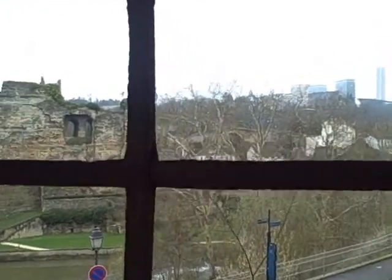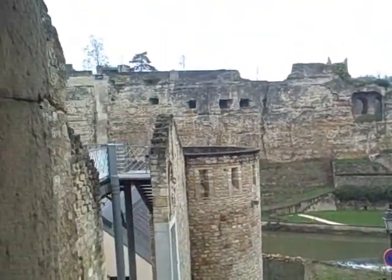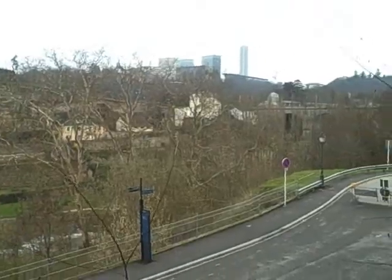Oh no, help! I'm locked in the tower! No, I'm just kidding. Okay, so there's the bridge. There's a shot I showed you. We're gonna walk across that right there. Right now.